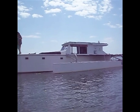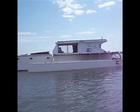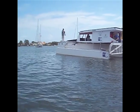How fast can you go when you're under the power from the solar? When everything's correct, we've been as much as 8 miles an hour with a current, but basically around 5 miles an hour if everything's right.